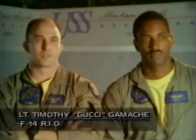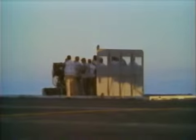airplane or whatever to make us come in safe for landing. And then I'm always depending on the pilot to operate the airplane safely. So we're really putting ourselves in each other's hands, and it really forms a real tight bond between aircrew.